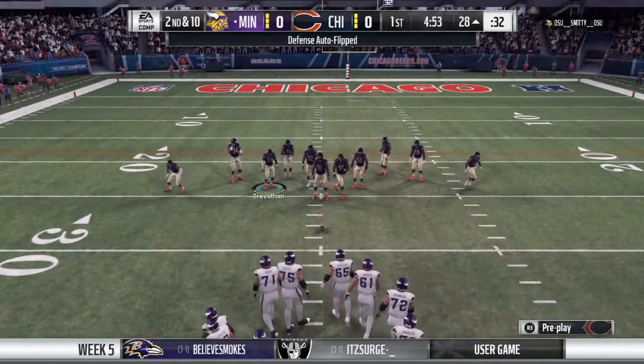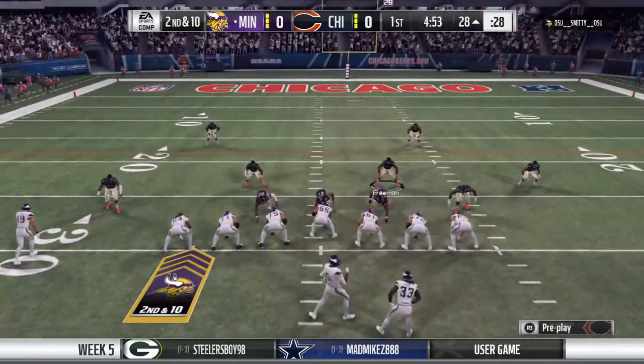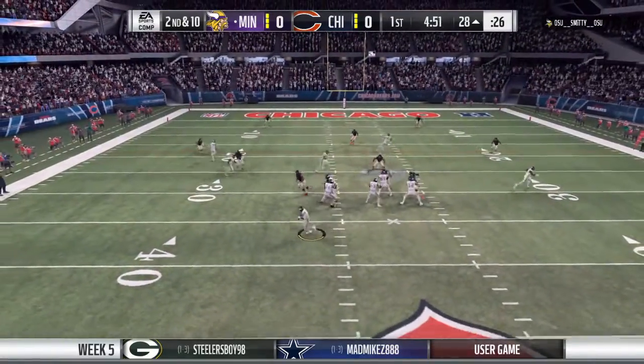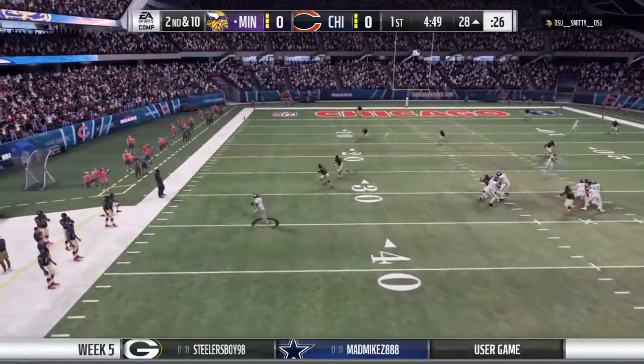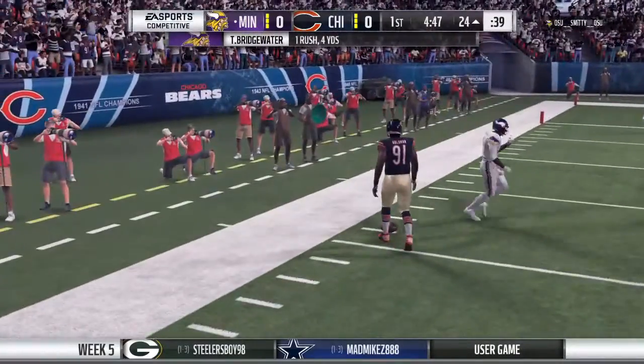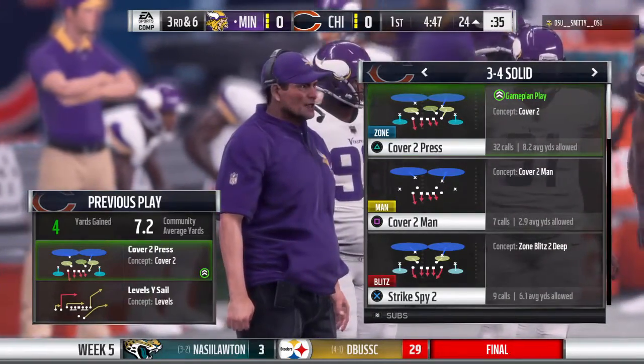Second down now after the incompletion. Out of the gun, Bridgewater. Steps away to his left. They find some open field here. He'll wind up getting 4 there on his own, but it will leave him now with a third down situation.